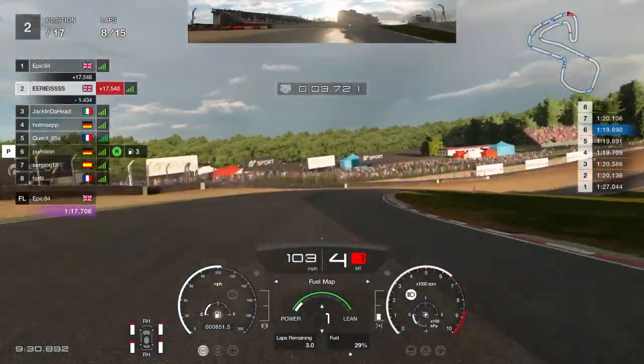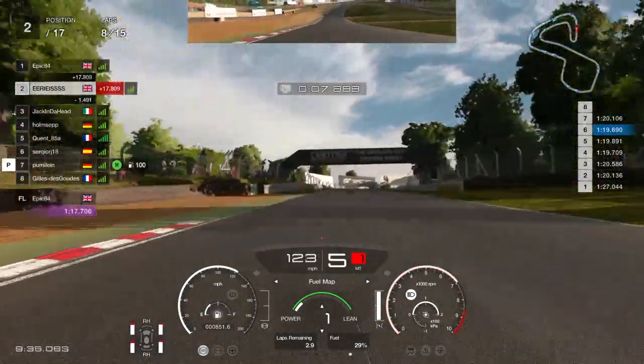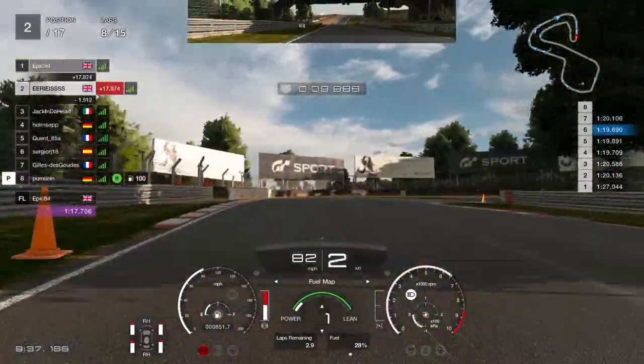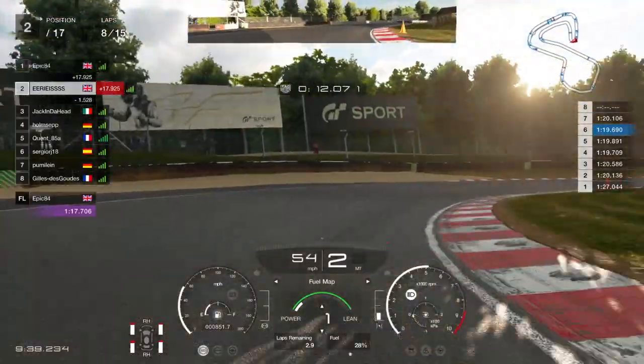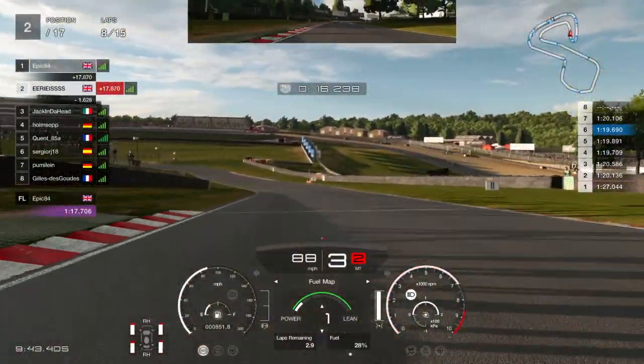We've managed to drop the Italian a little bit behind us. And as I say, I think he's been absolutely ragging the hell out of it. He's been really ragged in some areas. So I think we're going to be doing much better than him on the fuel front as well.